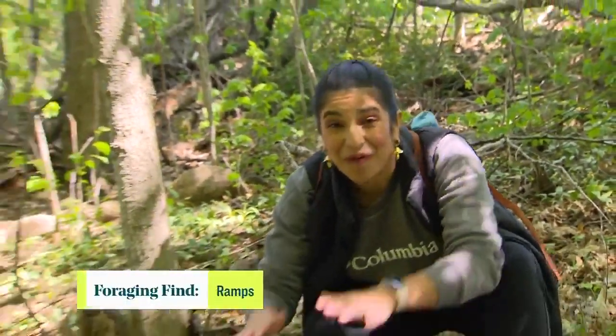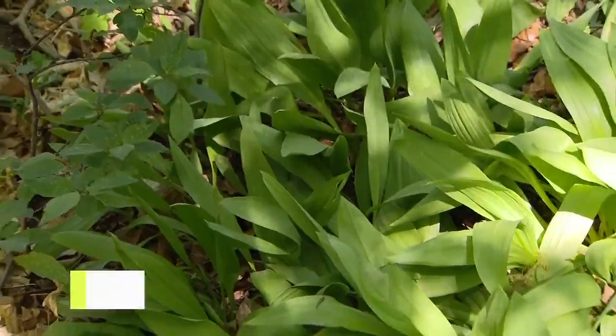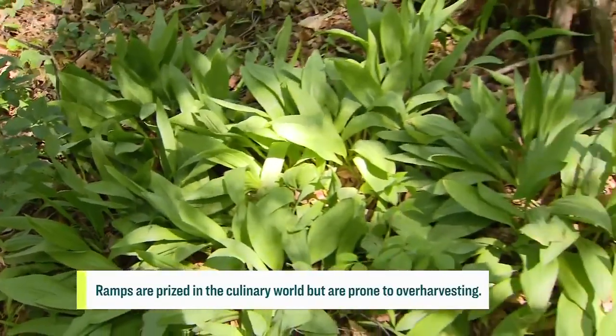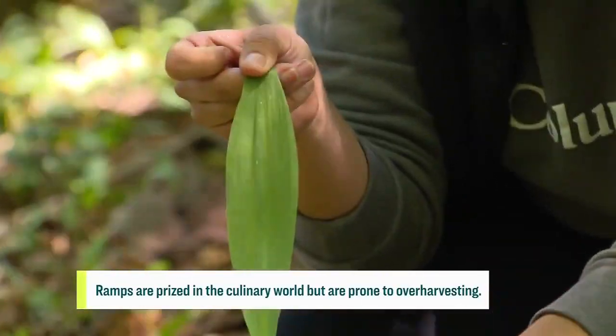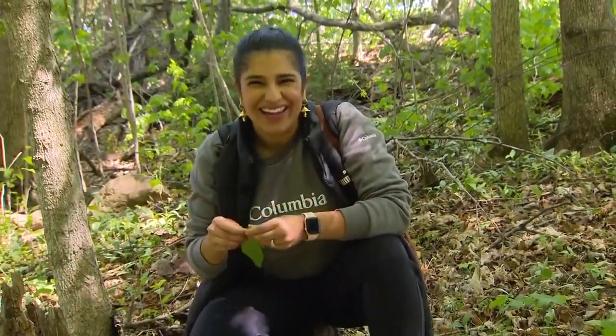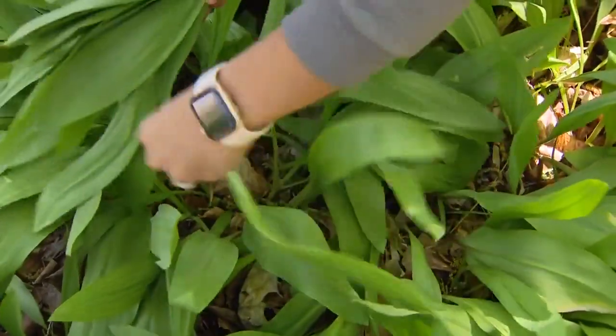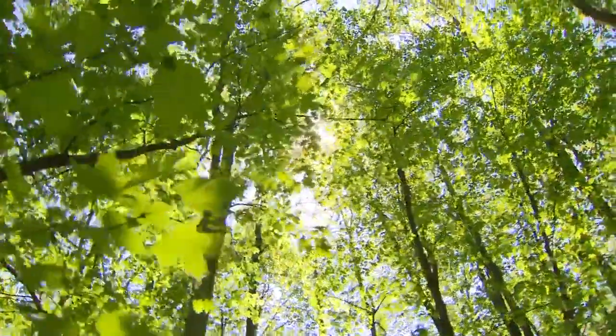Check this out. We are in a beautiful spot of ramps. These guys often are called wild onions or wild leeks, and you can tell what they are by their really long green spear-like leaves. Oh yeah, they are oniony, garlicky deliciousness. You want to be picking the leaves of ramps and not the bulbs. These guys take 7 years to go from seed to leaf.